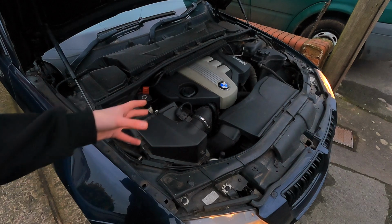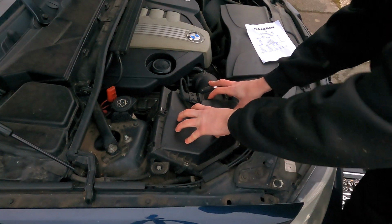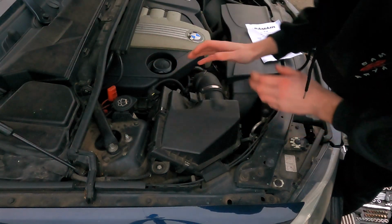That's pretty boring and standard, so let's change it. Right then, the first thing we're going to want to do is obviously remove the airbox, but I think the first thing is the mass sensor, which is just here. We want to just disconnect that one and get that out of the way.